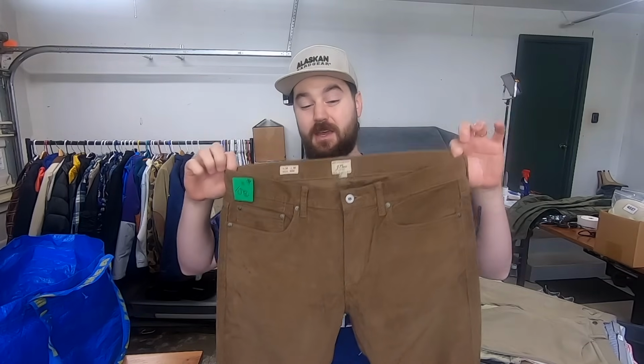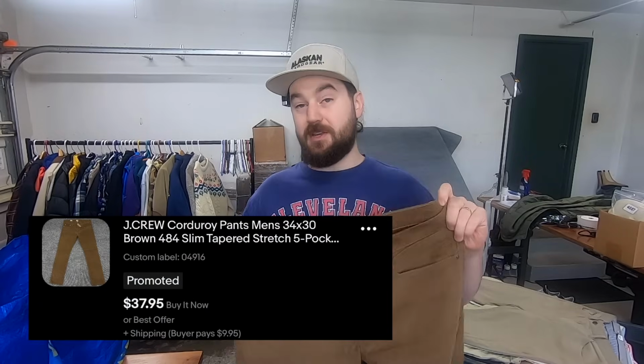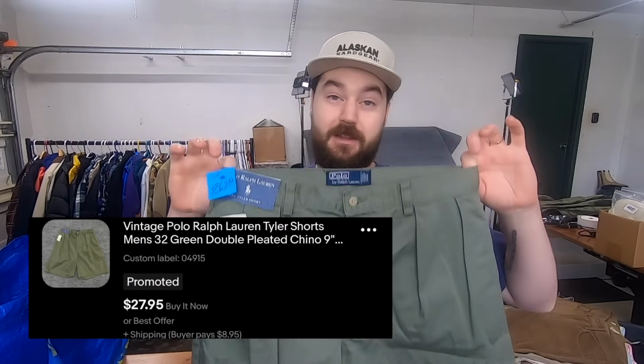I paid $12 for these J.Crew corduroy pants. The reason I picked them up at $12 is they were new with tags. Normally I pick these up if they were about $5 used and in a good size, but with new with tags, that's going to increase the sell-through rate and the sales price just a bit to make it worth paying up. I paid $7.50 for these Polo Ralph Lauren chino shorts. They're new with tags, so another no-brainer at under 10 bucks.